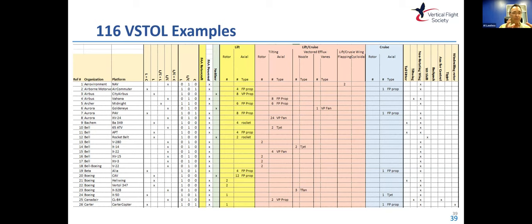So anyway, there is a full paper that's already written. It's out there. VFS has published it. We can share it with anybody. It describes this in great detail, walks you all the way through it, makes it super easy, and has all the graphics.